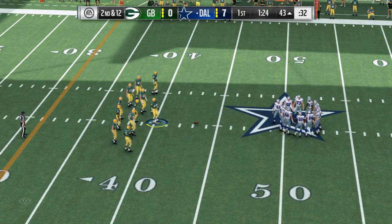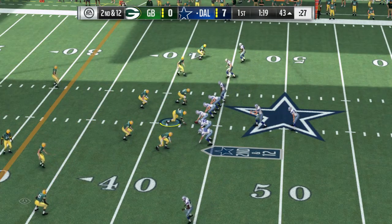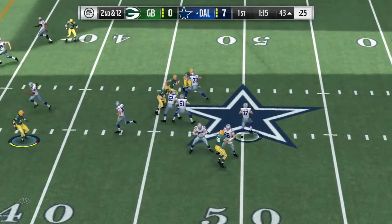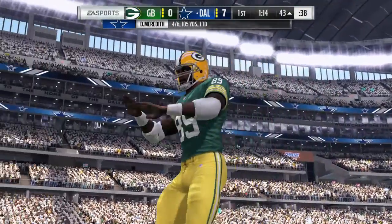It's already 2nd and 12. The defense hoping to push them back more. They'll come out in the pistol. Now they'll switch it up here and look to throw. Throwing middle, but it's incomplete.